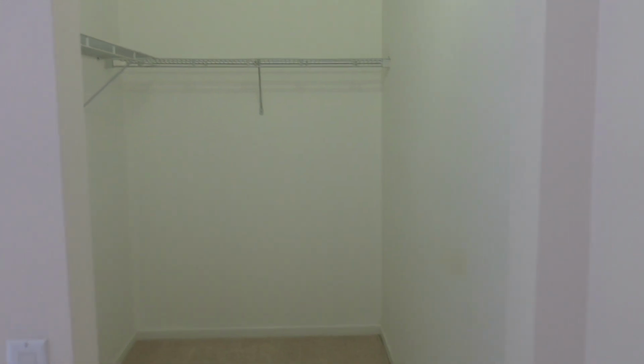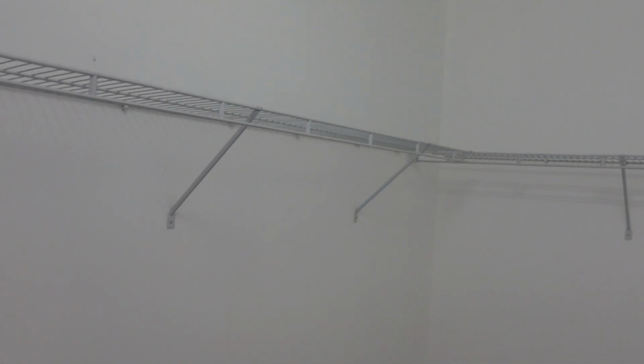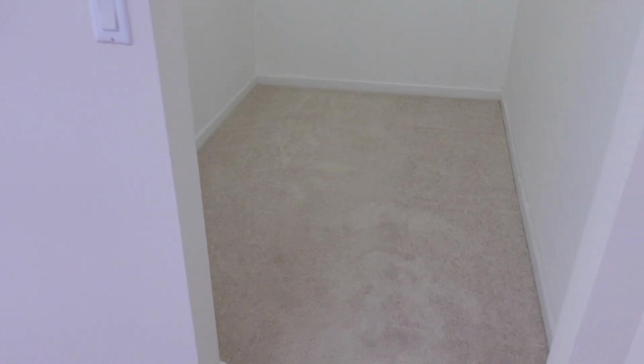And they have this really large walk-in closet and a little attic up there. But this is pretty big. I'm actually thinking of making this a little play area, probably for Caleb with all his toys and just some toys for Noah too.